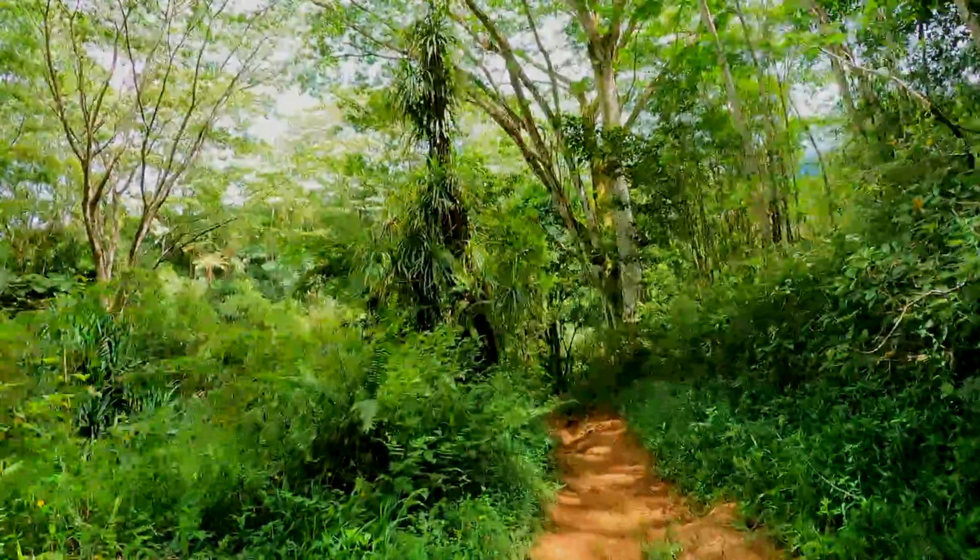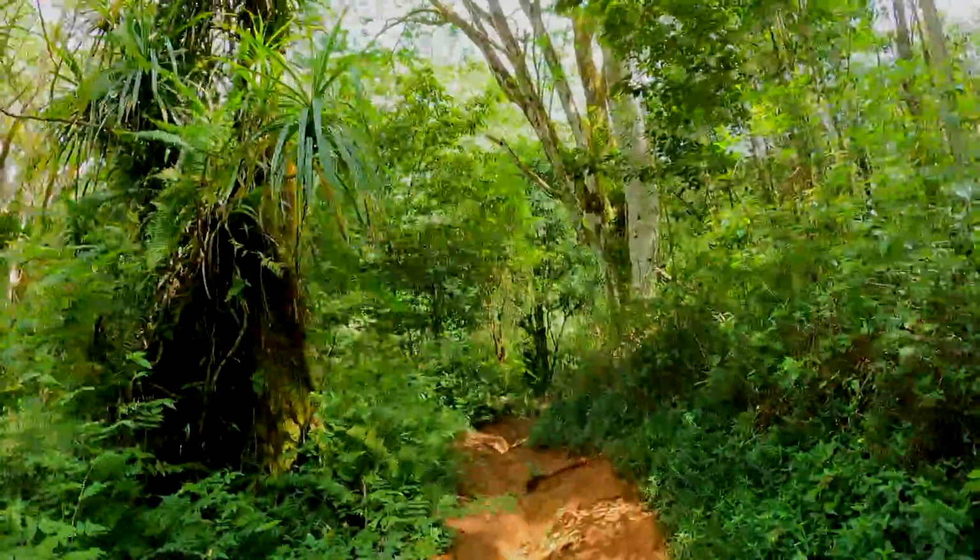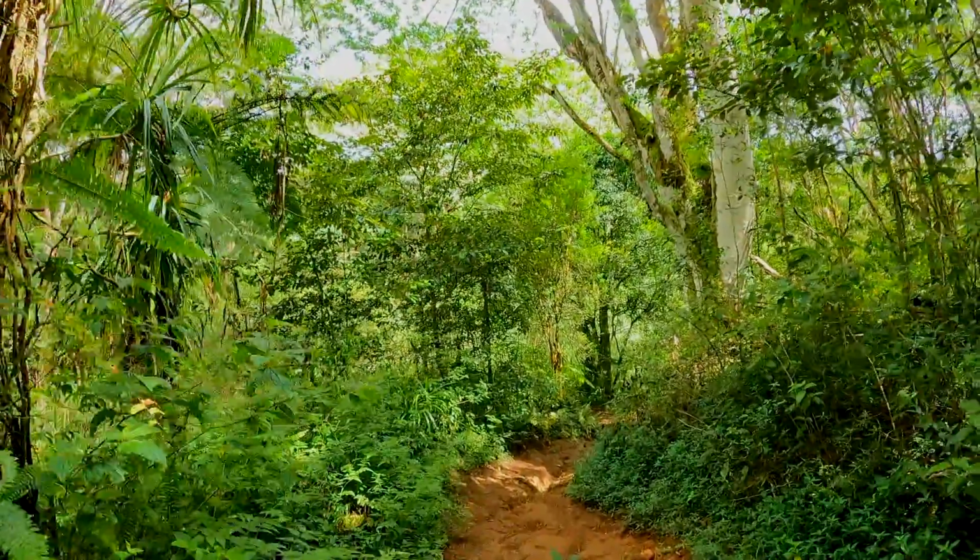Towards the end of the Moalepe Trail, you'll enter the Kuilau Trail. Now it's the same trail just with a different name, and this will be the jungle section of the trail. It's absolutely incredible.